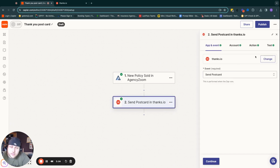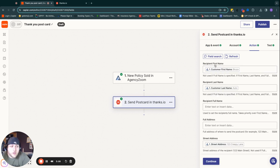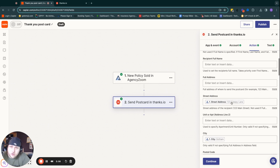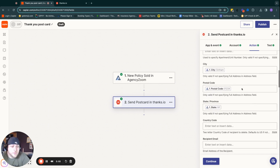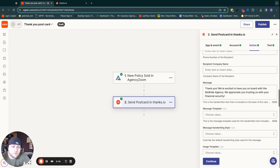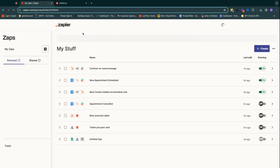Now, inside of thanks.io, it's kind of cool because you have two different ways that you can do this, right? So first, you'll see that you can break it down, first name, last name, address. Obviously, those are all going to be very important if you're sending a postcard. So make sure you have those in there. But as far as the messaging goes, you can create something right there specific to this one Zap. So thank you. We're excited to bring you on board. Trust us with your financial security. Right here. They've also got templates, which you can create inside of thanks.io, which I also did for you guys, just to kind of give you an example.